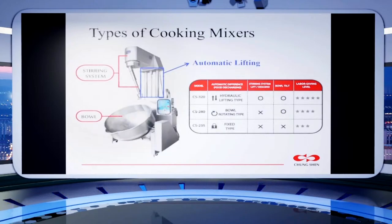Now let's go into the different stirring systems. We have three different types of stirring systems. Some are fixed type, some are bowl rotating type, and some are hydraulic lifting type. The difference is that they have different levels of automation to satisfy different output demands, which can make the production more efficient and proceed to the following process quickly.